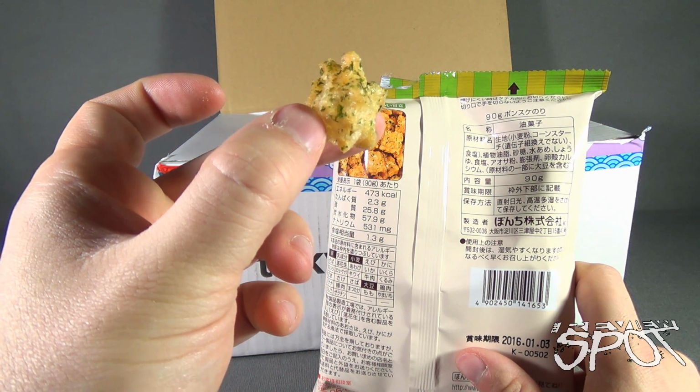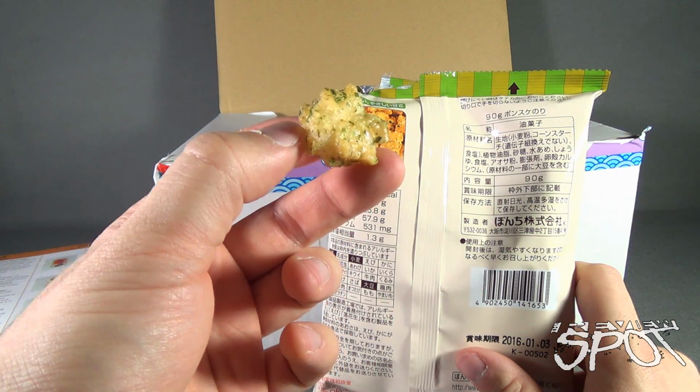Let's give it a try. The Ponsky Paunchy Fried Snack. Here we go.